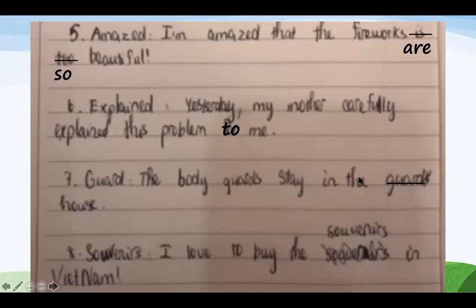This is also, there was a little mistake here. So a bodyguard's job is to protect someone. So the bodyguard will stay in that person's house. They actually won't stay in their own house. So we could say the bodyguards stay in the house.